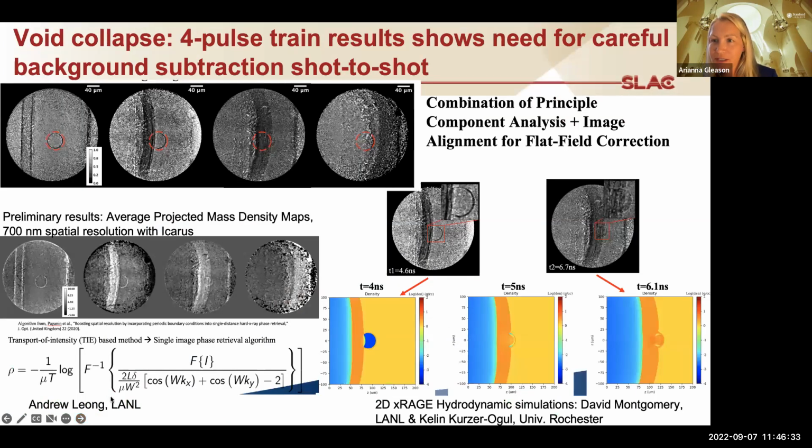So we used Sylvia's delightful targets and we blew them up. First, our approach at lower X-ray energy, about 8 or 9 keV, was used in concert with the 4-pulse camera. I apologize, there are no time scales on here, but these are each 2 nanoseconds to 4 nanoseconds apart, each time slice. So it's the same target. We get to look at it 4 times. And here, what we've tried to do is outline where the void is in each time slice, and the starting location of the void in each time slice.